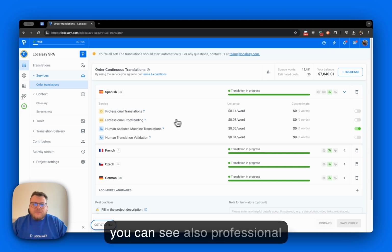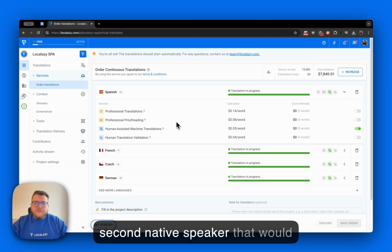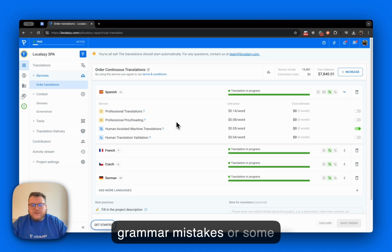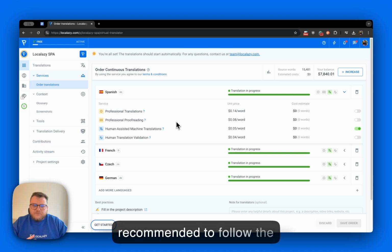And you can see also professional proofreading here, which is a second native speaker that would go after the first one and check for the punctuation, some little grammar mistakes, or some consistency issues that could still be made by the first professional translator, because they are just human. And humans can make mistakes too, so it's always recommended to follow the professional translation with proofreading.